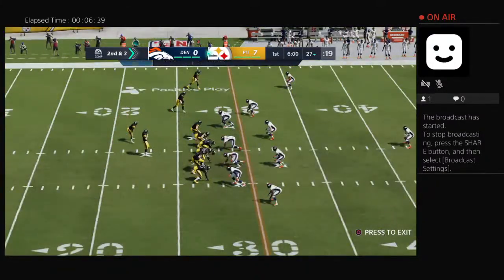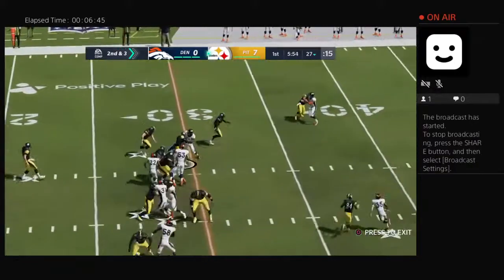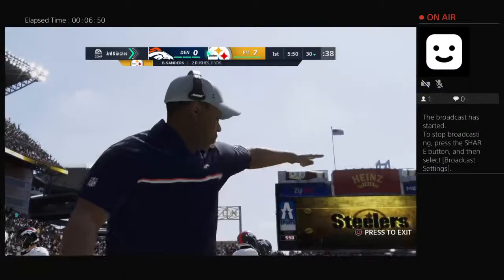7 yards, the pickup there. Operating from the 27 now. Here's 2nd and 3. From the shotgun now, here's an inside give. They'll only get a couple up to about the 30.